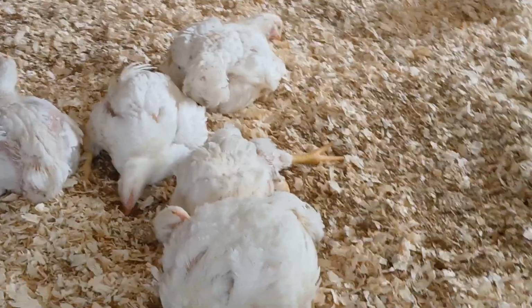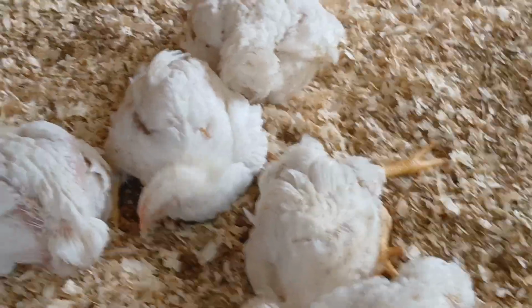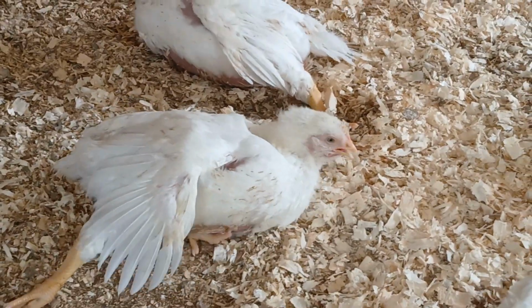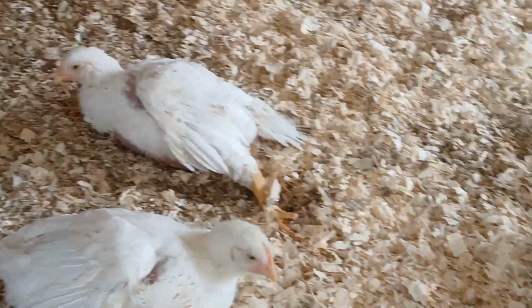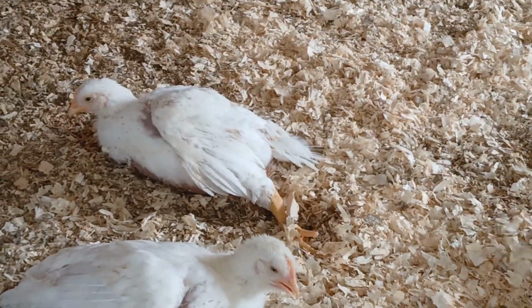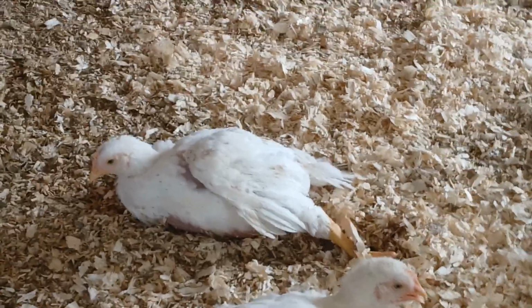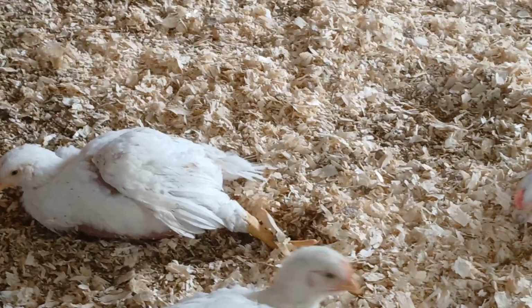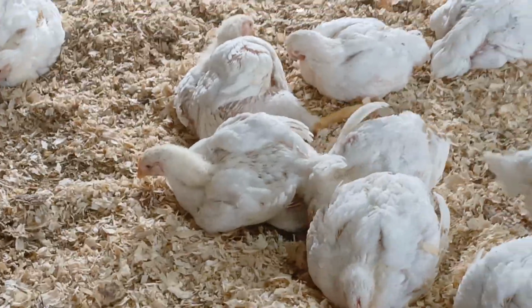But I wanted to show you that because this is a risk in Cornish Rock Cross meat chickens in particular. Here's another one, just going into that posture. This is the show and tell with the birds part of today's video. This posture is really a risk with meat birds, and it's a reason we strive to keep the ambient temperature comfortable, because they won't demonstrate this posture as much if they're content with the temperature.